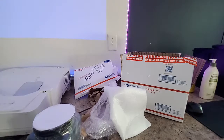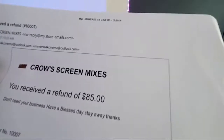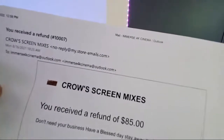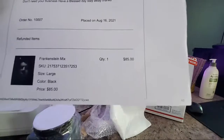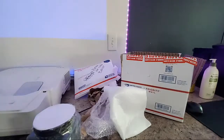Those of you who don't believe us, here are our receipts where we ordered a black Frankenstein off his website. Told you, can't make it up. Right there, that's the transaction receipt from Wix, showing money returned back into our account because he didn't have a black Frankenstein. He had an active shopping cart that he was selling an item on that should have never been there to begin with. You don't make a black Frankenstein.